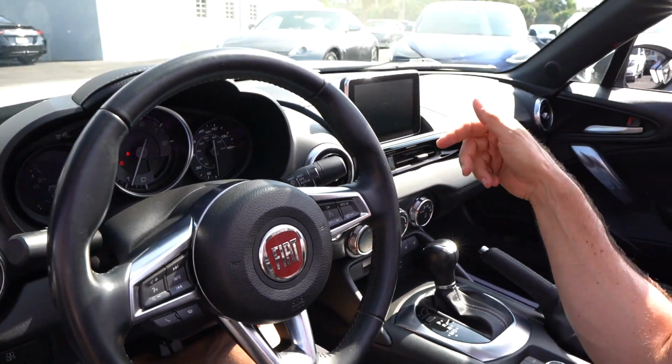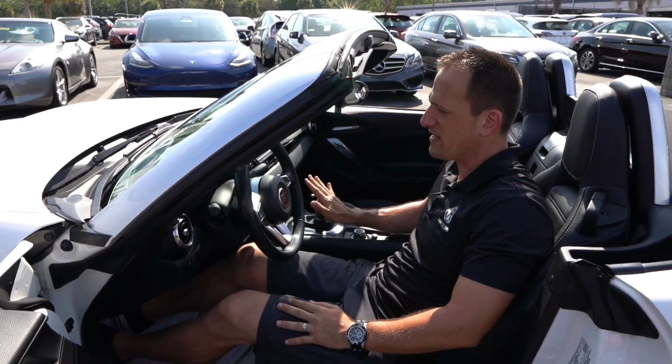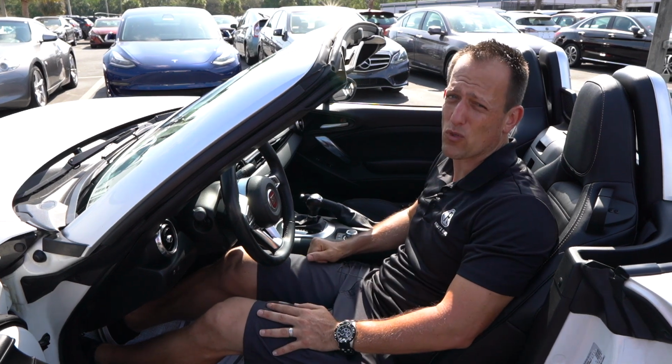If you want to manually shift, all you got to do is put it into drive, push it over to manual, and now you're going down gears and up gears, and you have your gear indicator to get that. But why don't we check out the trunk, see how usable this Fiat 124 Spider is.